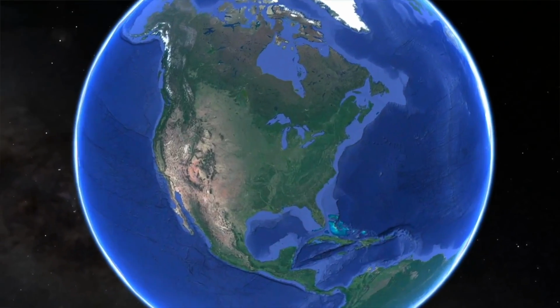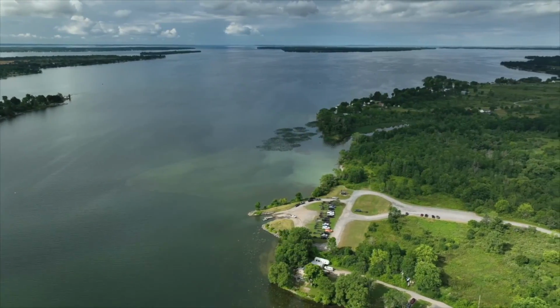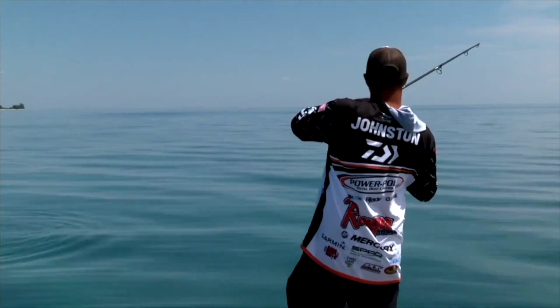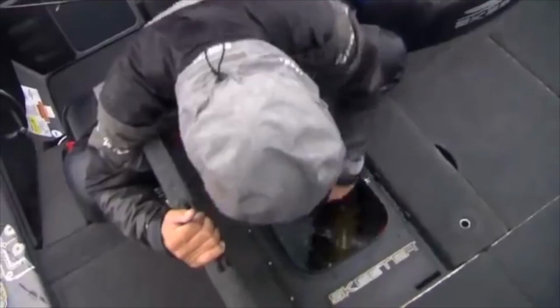For those of you that follow bass fishing seriously, you know this has become probably the most popular destination to try to catch giant smallmouth bass, probably in the entire world. People come from all over the place to get after these fish, and this is one of the best times of the year to go target them.